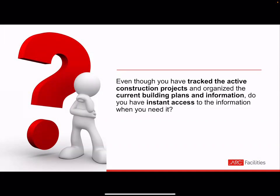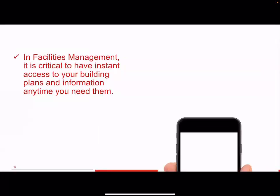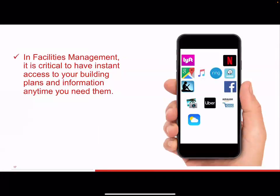They're on the roof, they're in the basement, they're on the 3rd floor of Tower 1, and something's going on in Tower 3 that they've got to go over. Do they have access to Tower 3? All the information for Tower 3? Or are they relying on their memory? Or are they calling Carl? Because Carl's that guy who knows where everything is. It's a problem. So in facilities management, it is critical to have instant access to the information anytime you need it.